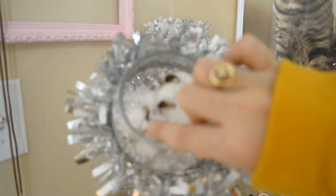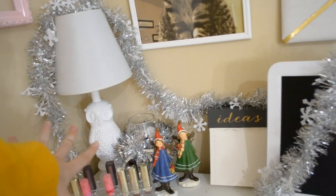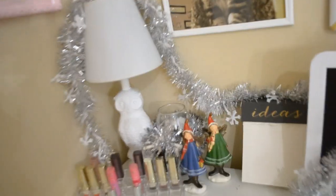And then we have this thing. I literally don't even know what this is. I just made it, and I was like, okay, this will do. It just has some beads in there, and it has cotton, fake snowflakes, and yeah, not really a lot going on there. So that's why I covered it with this silver stuff, because it's not the best thing. But in a way, it kind of looks cute, I think. I feel like this added a lot to it.